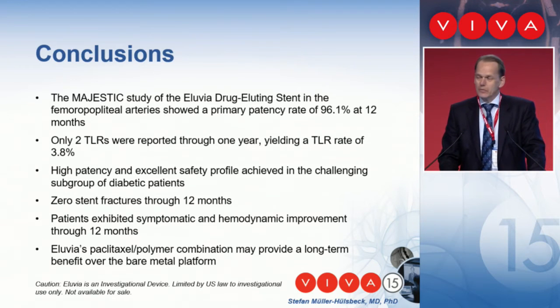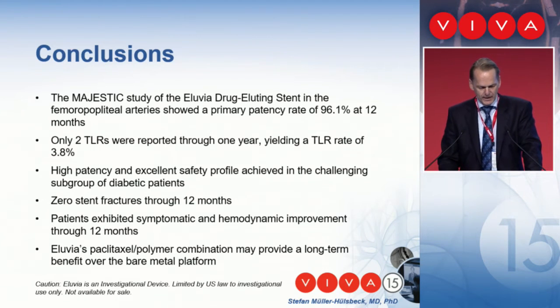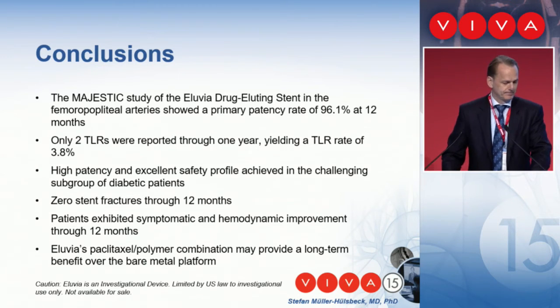We observed no stent fractures in the overall patient group of 57 patients, and patients exhibited symptomatic and hemodynamic improvement through 12 months. This is of utmost importance for our patients. And last but not least, Eluvia's paclitaxel polymer combination may provide a long-term benefit over the bare metal platform. Thank you very much for your attention.